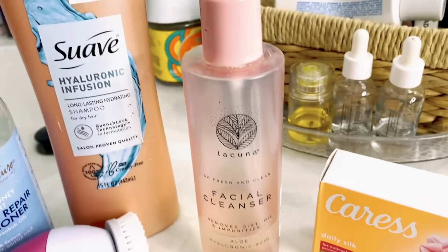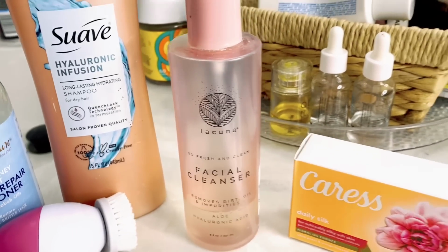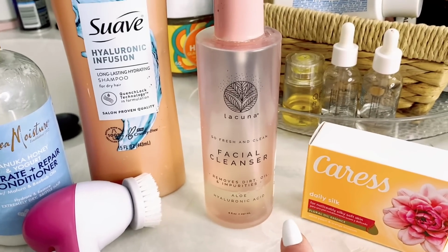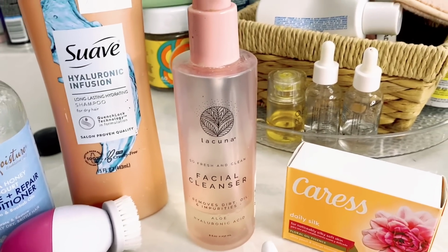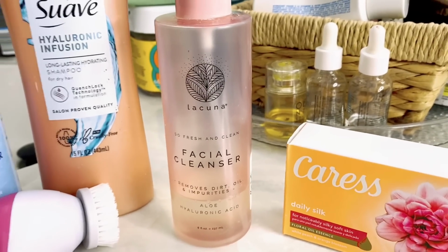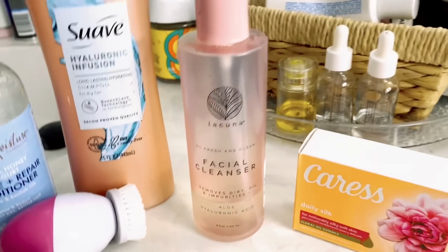Such a great product, though. I've probably had this 4 or 5 months now, you guys, and that's how much I have left. So if that tells you anything, it goes a long ways and it works fantastic.